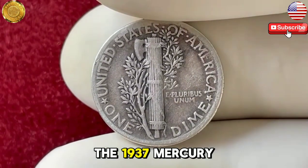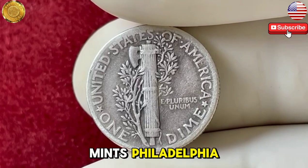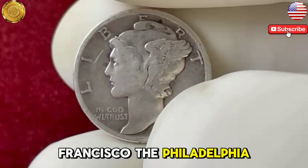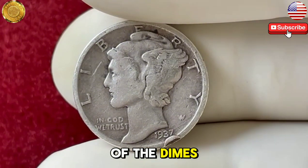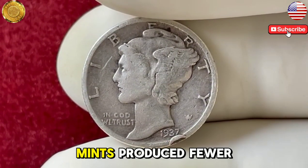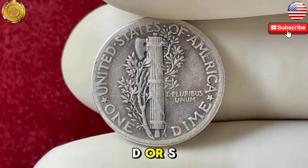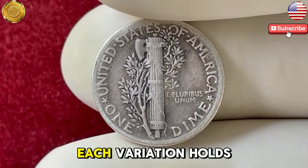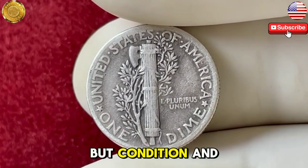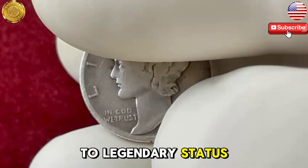The 1937 Mercury dime was struck in 3 different mints: Philadelphia, Denver, and San Francisco. The Philadelphia Mint produced the majority of the dimes that year with no mint mark, while the Denver and San Francisco mints produced fewer quantities, marked with a D or S, respectively. Each variation holds its own place in collectors' hearts, but condition and rarity elevate specific specimens to legendary status.